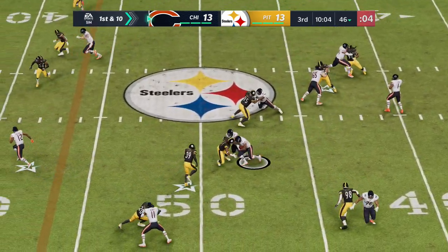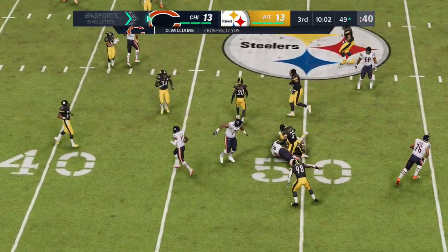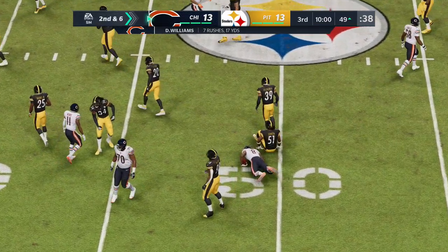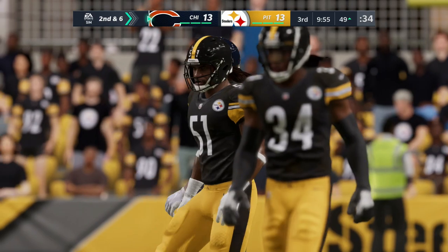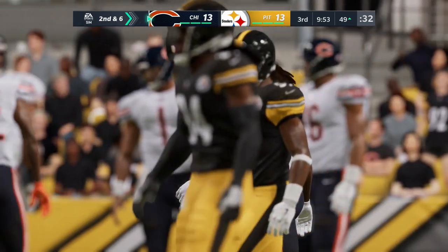From the gun, it's a run for Williams. And he'll get this one across midfield and down into Steeler territory. It's a pickup of 4, and it'll bring up 2nd down. Sometimes with the running game, you've just got to stick with it.